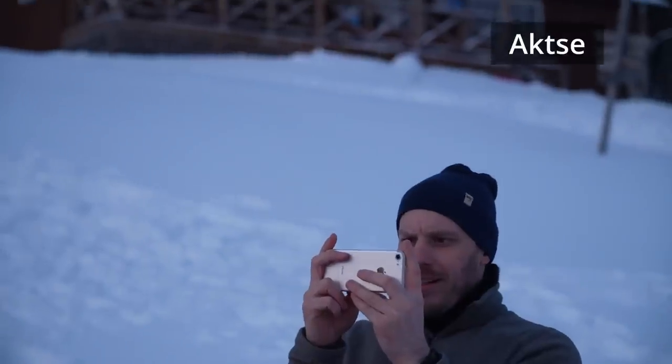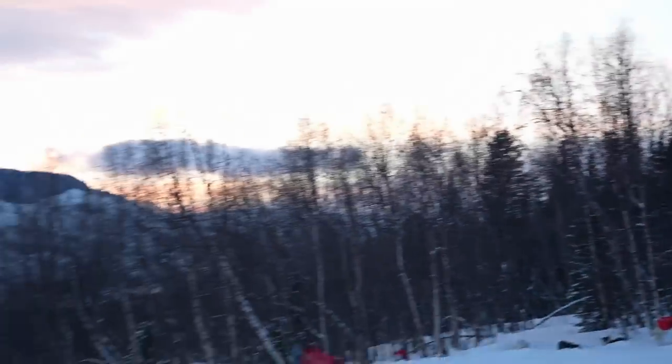Get a good picture. I think so. We'll see how it turns out when we get home. The view is good.